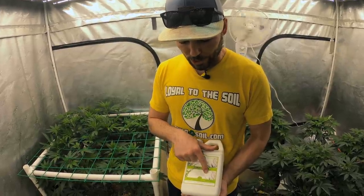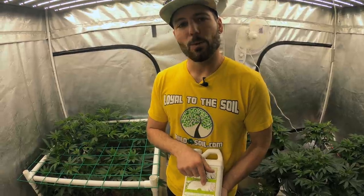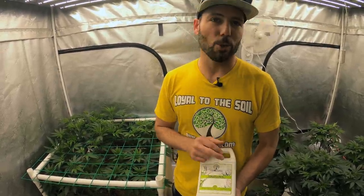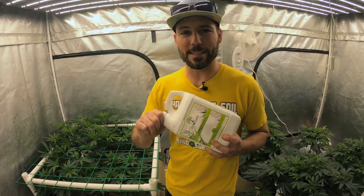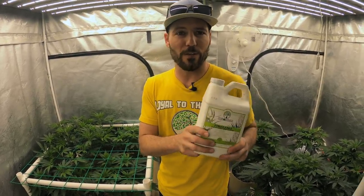We also use yucca extract in here, and then there's organic apple cider vinegar. We mentioned vinegar as a common additive. And then we also use organic peppermint essential oil. So this is all the additives plus the yucca, which is the wetting agent, and it's been all fermented together into this bottle. It's become one of my go-to products. It's one of my favorites.